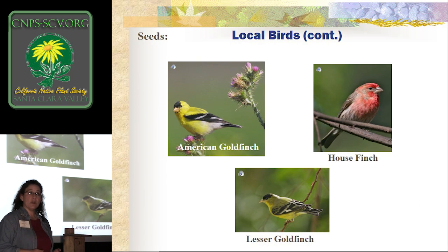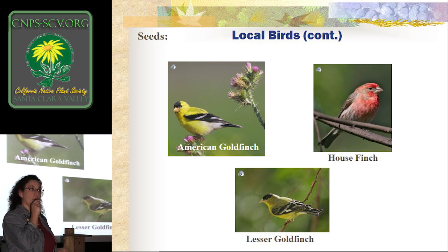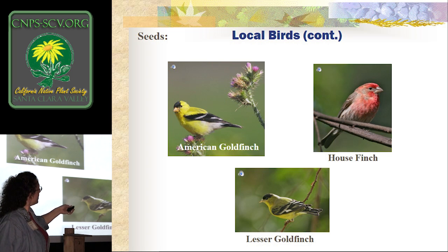We have a lot of birds that are seed eaters. And one thing I like to point out is this is what we talk about when we're talking about adaptations. You can notice that these guys are seed eaters by their small little bills. They've got a short triangular bill perfect for crunching on things, right? So one of the most common birds that you'll see in the area is the house finch.